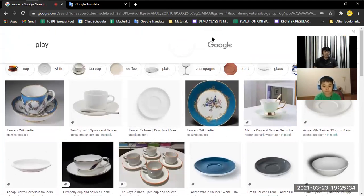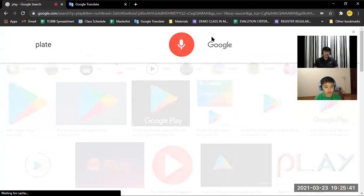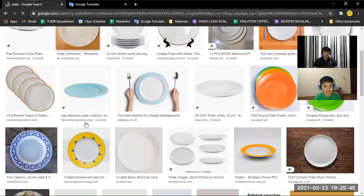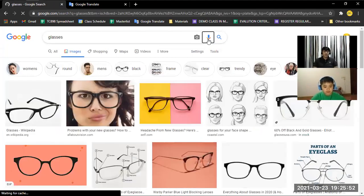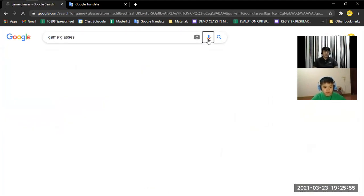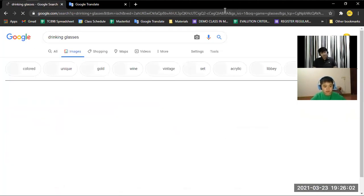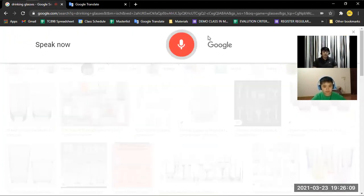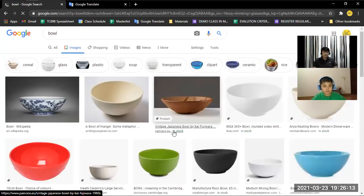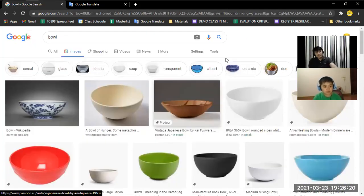And of course, there are plates. Plate. Close plate. All right. What else? We have drinking glasses. Of course, drinking glass. Then you also have bowl. Okay. Is this clear? Yes. Good job.